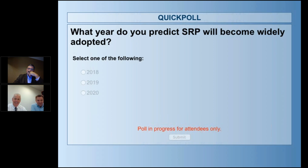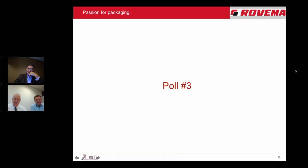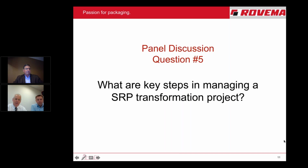All right, I'm going to close the poll now. And here's some interesting data for you gentlemen. 21% think it's going to be 2018, and 21% think it's going to be 2020. And so that means that the vast majority, 60%, think that we're about 18 months away from this really going mainstream and getting traction. So let's keep going with our conversation.